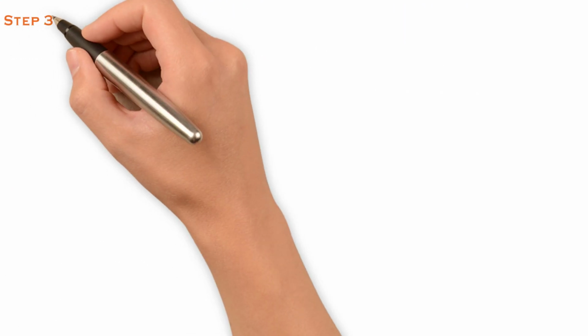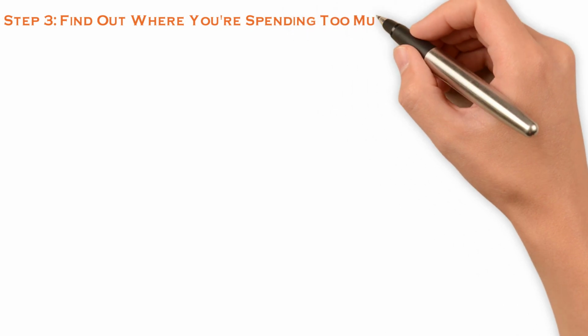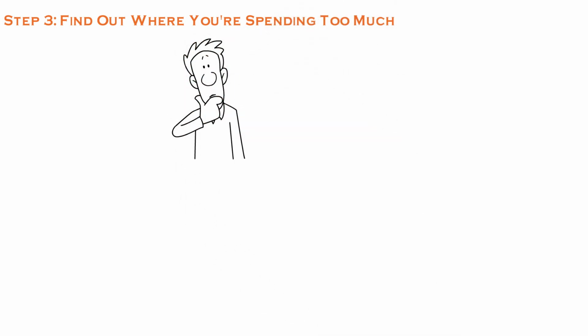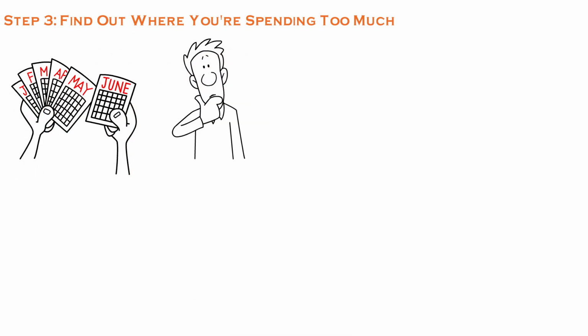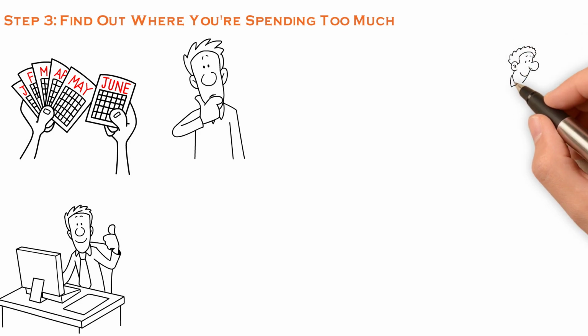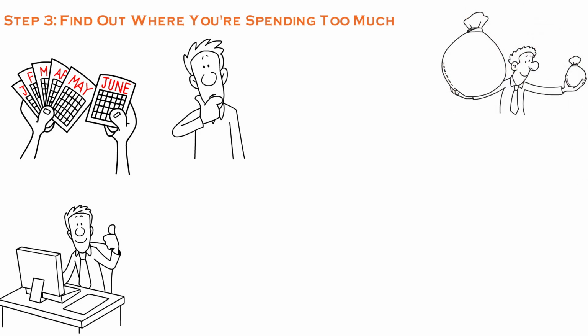Step 3. Find out where you're spending too much. The best way to find out where you're spending too much is to track all your expenses for a couple of months. Once you know how much you're spending on these items each month, you can then compare it against how much you're earning each month.